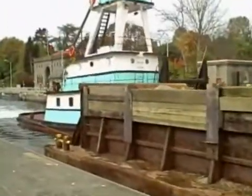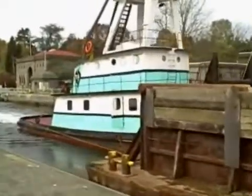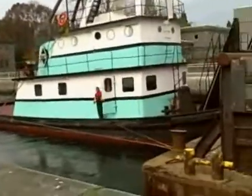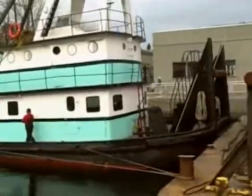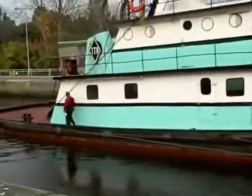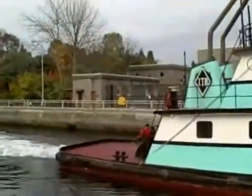The tugboat is starting to pick up a little bit of speed as it maneuvers its large load through the locks as it gets ready to deliver somewhere in the Seattle area. We can see the crew out on the tugboat. Looks like they're not having a bit of problems at all.